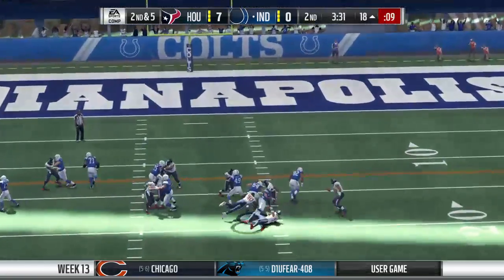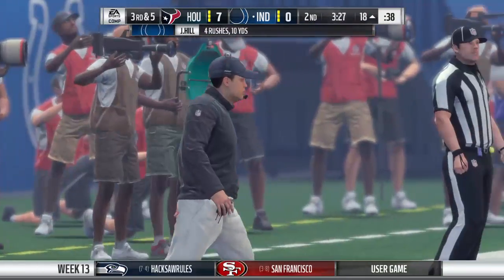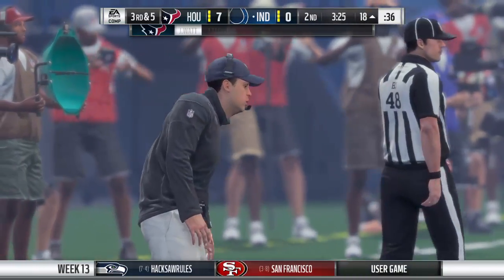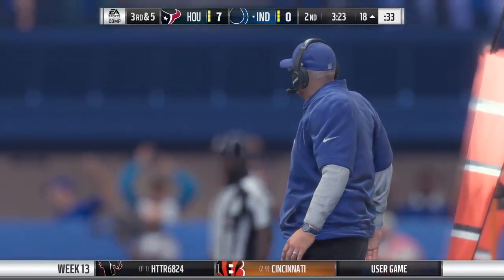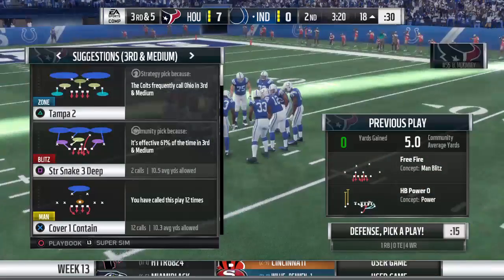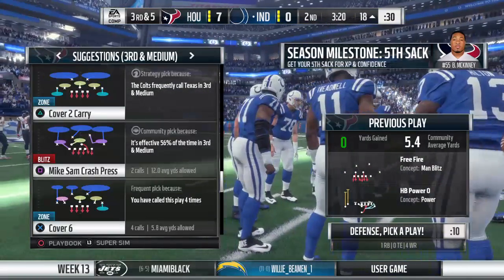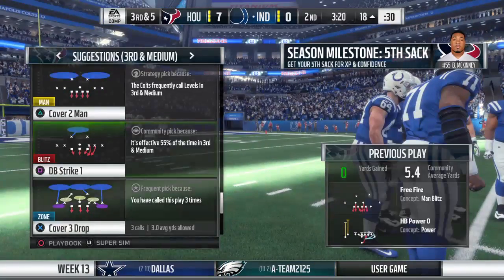On 2nd down, Hill. And this time not as successful as he'll get back to the line of scrimmage and no more. They'll say no gain on the play there, and now it'll be 3rd down. So if I'm an offensive coordinator, there's one thing that I know for sure. This is one of the top 5 teams in the NFL against the run. So when I look at my playlist, I'm probably thinking about throwing it.